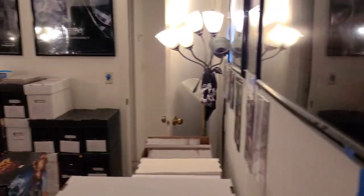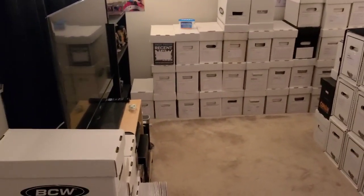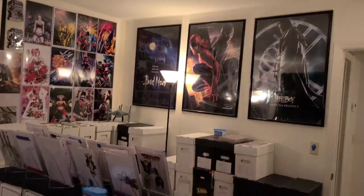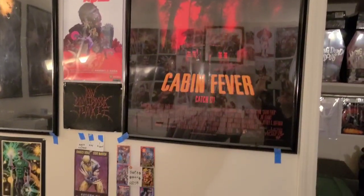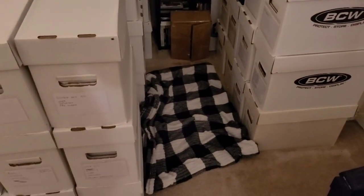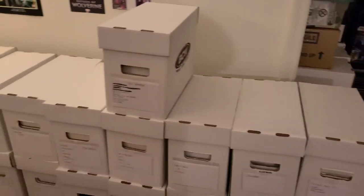But yeah. So here's a view of my room from the other side, from the closet. Just like I said, it's a massive collection. It's 27,000 books. And over here is, I have a Friday the 13th print or poster and Cabin Fever. And there's Miss Haley's blanket that she used to lay on. I keep that in here just to kind of have her part of this room, because that's where she would lay for the most part when I was in my room in here.